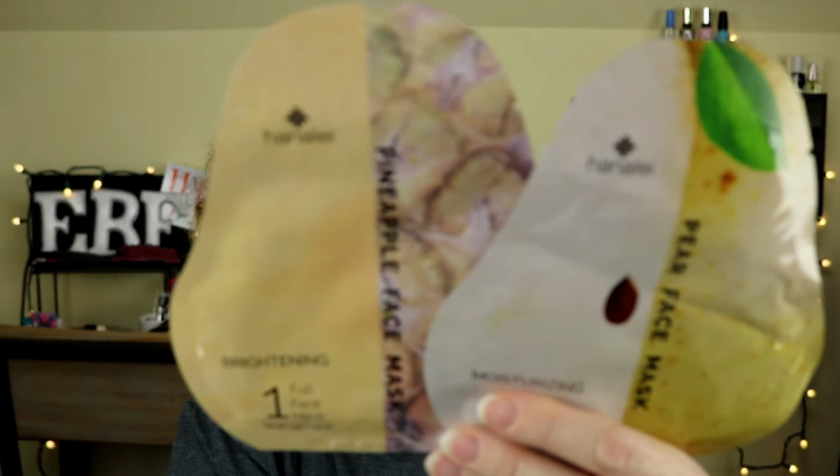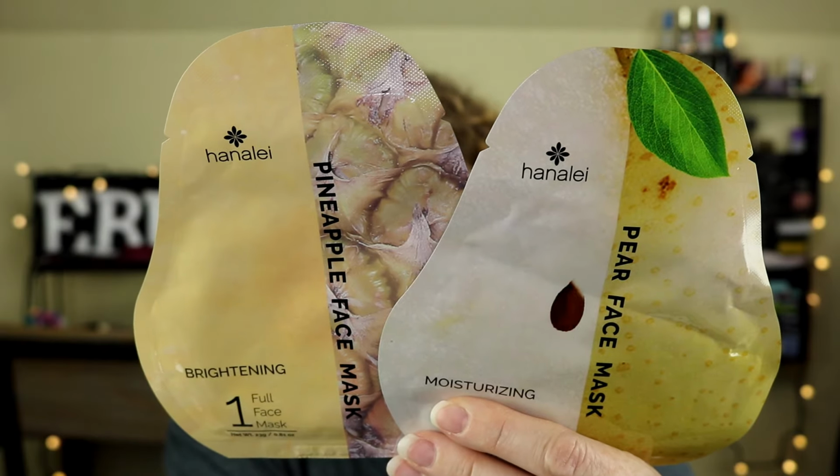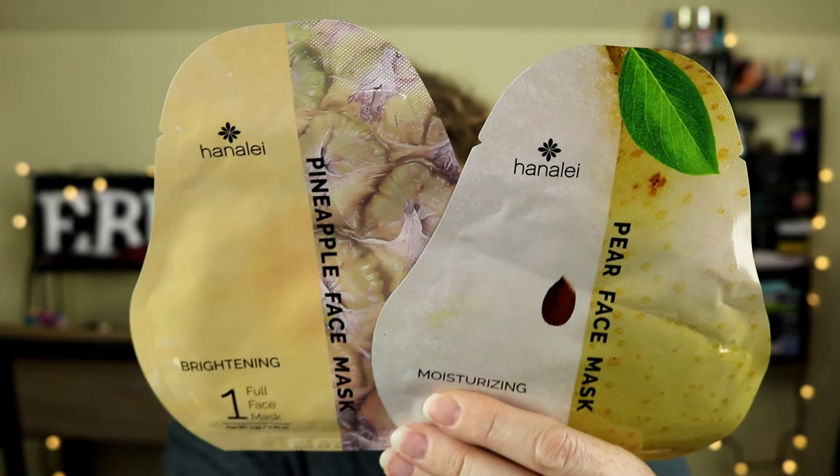This doesn't really mean anything to me. What means something to me is the products that are in the packaging. So I have to go to the website to tell you about the products, which does kind of stink. Anyway, let's go ahead and pull the products out that are in the packaging. They're in the envelope. So I have this right here. These are from Hanalei. I'm not quite sure how to pronounce that. This is the Face Sheet Mask Duo in Pear and Pineapple. So, 2 sheet masks, which is cool. One is moisturizing. The pear one, it says it's moisturizing, and the pineapple is brightening.